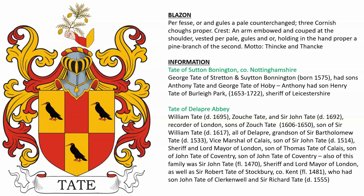There was George Tate of Stretton and Sutton Bonington, born 1575. He had son Anthony Tate and George Tate of Hobie. Anthony had son Henry Tate of Burleigh Park, born 1653, who was Sheriff of Leicestershire.